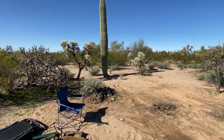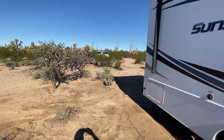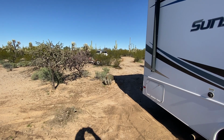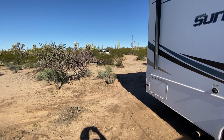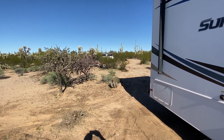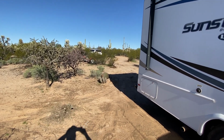So my plan is to back up to that Sordo, then go forward on that trail to the right of my car, back the car all the way up to where the RV is now, and then hook up the tow dolly and then pull the car in forward. We'll see how it works. Well, let me give you the final result of what happened. My plan did not work.